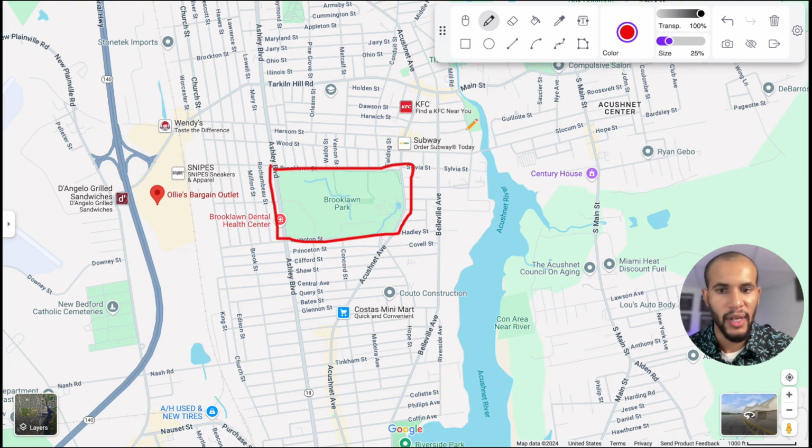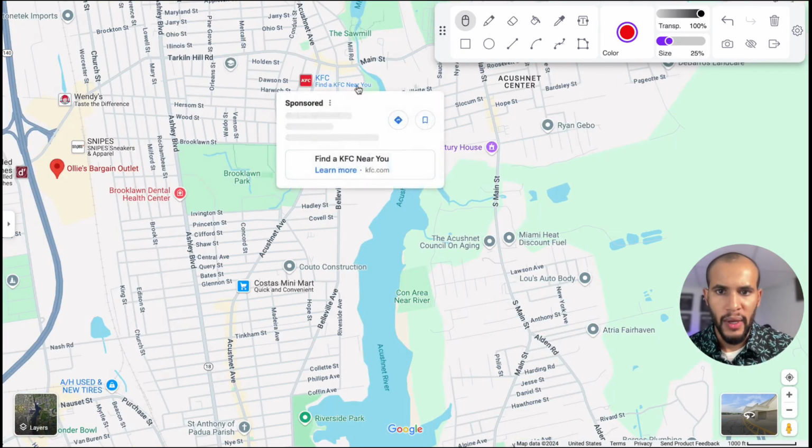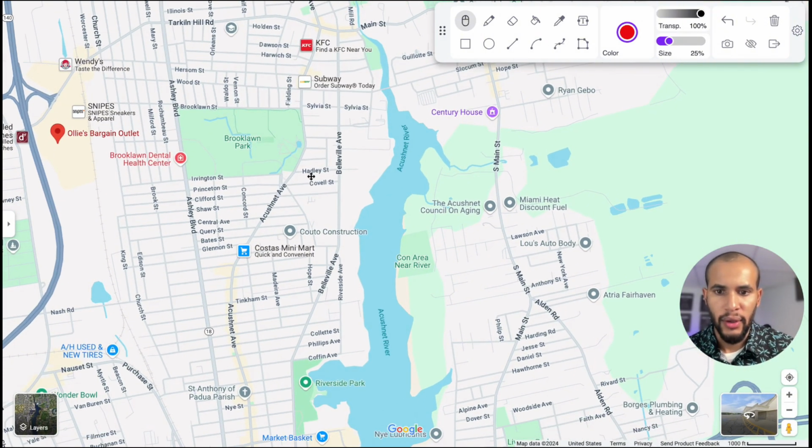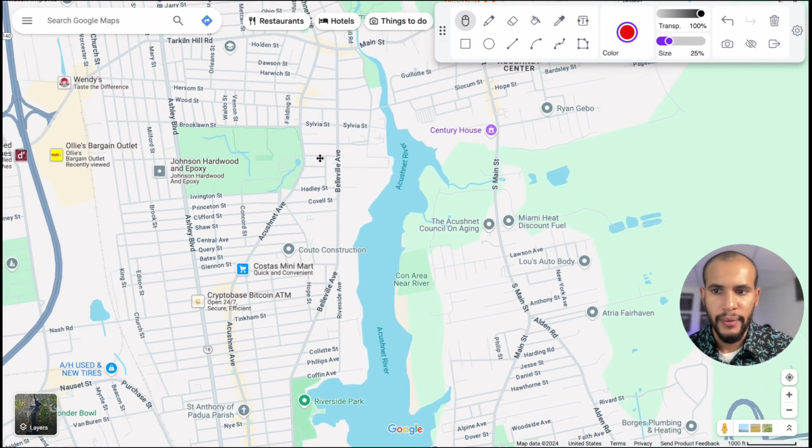If you're somebody that is into fishing, I'm gonna show you this area right here. And right here you have the KFC, then you have Subway, and also there's another middle school here in the north end.